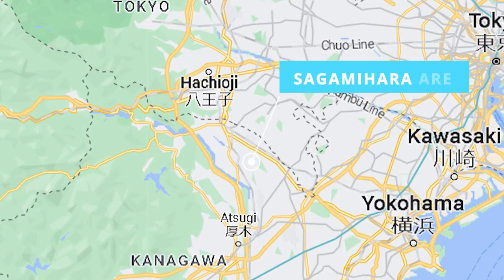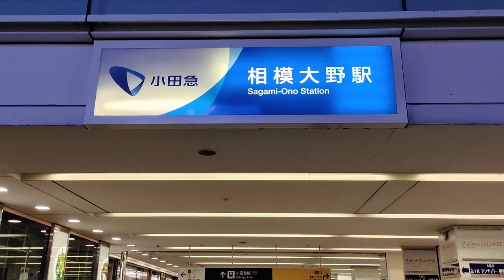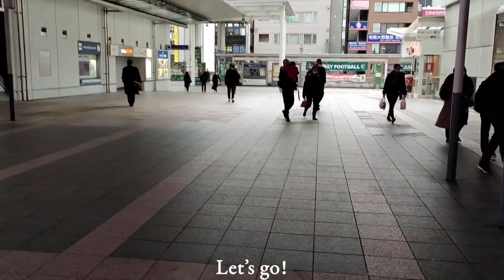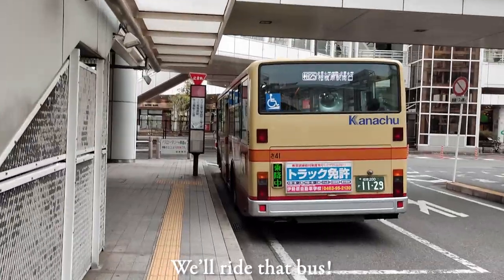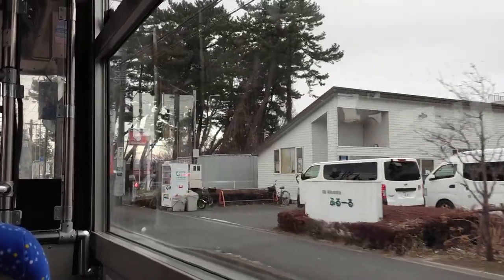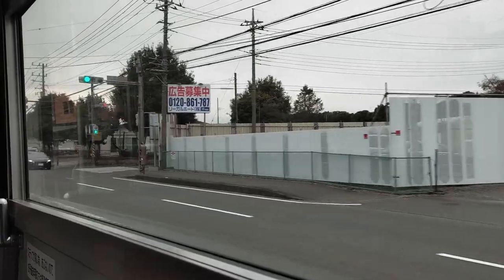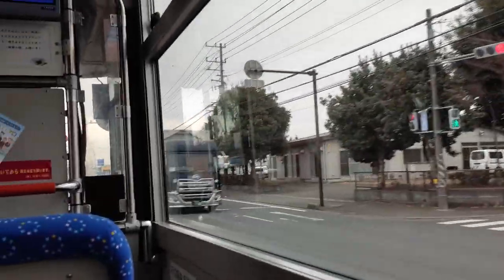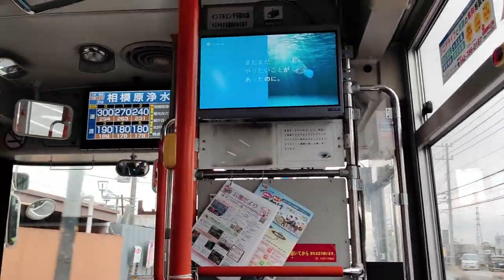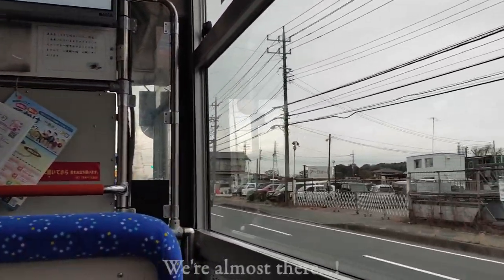Now we will head for Sagamihara to visit the popular Japanese vending machine park. The spot is a bit hard to reach, and it takes you like 2 hours or so from Tokyo. But actually, quite lots of people visit the place, because it has been featured by some TV shows and Japanese famous YouTubers.